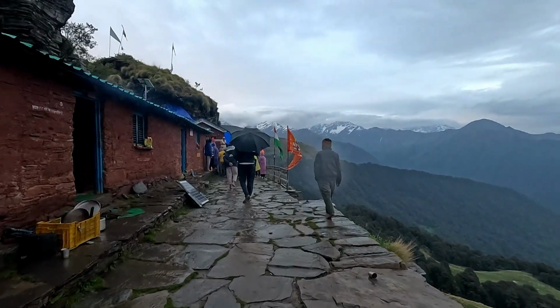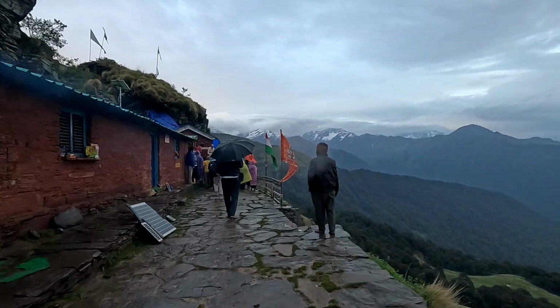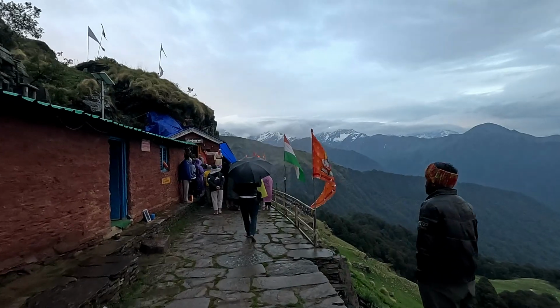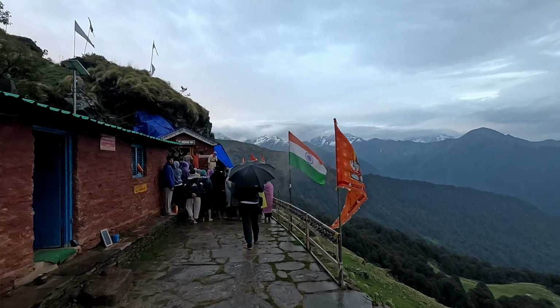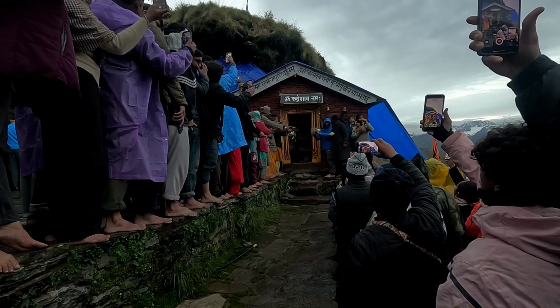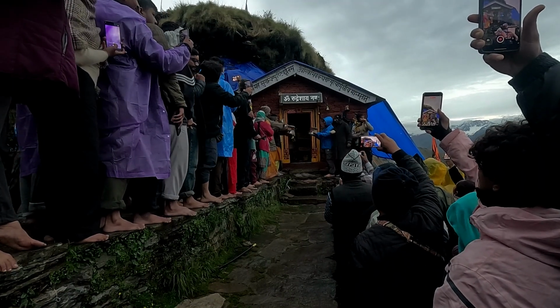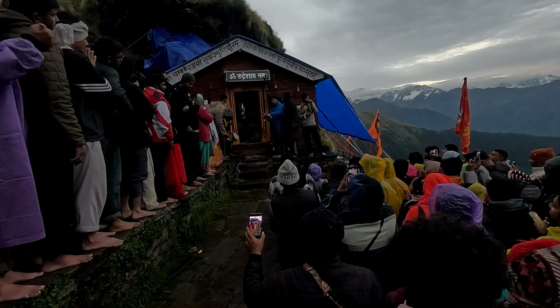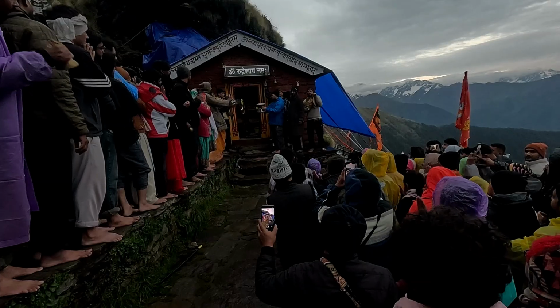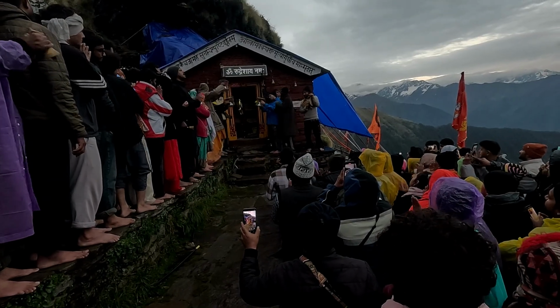After hours of challenging climbs, breathtaking landscapes, and spiritual moments, the journey finally ends at one of the most peaceful and divine temples in the Himalayas. Now the time is 7 p.m. and the evening aarti has just started. The sound of the temple bells, the sacred chants, and the peaceful Himalayan surroundings made this a truly unforgettable experience.